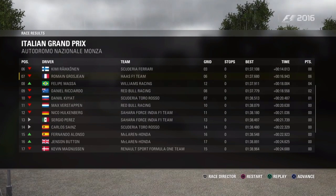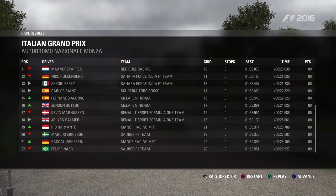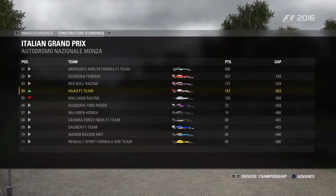Mercedes have extended their lead at the top of the standings. It was also a strong Grand Prix from Haas F1 this weekend. Fantastic work from the American team to move themselves further up the table.